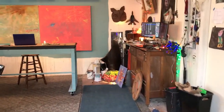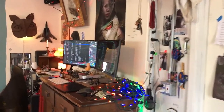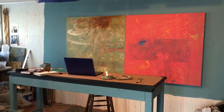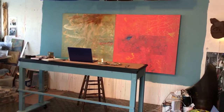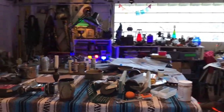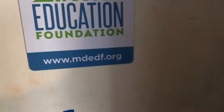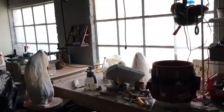Studio. So it's full of stuff. I'll talk about some of the stuff over time. This is where I'm going to be filming the lessons. And here's my whole space. I've got a great studio. I'll talk about some of this stuff too over time. This is Clayton's space. He's not here at the moment. Here's his studio. He'll be talking about some stuff here and there.